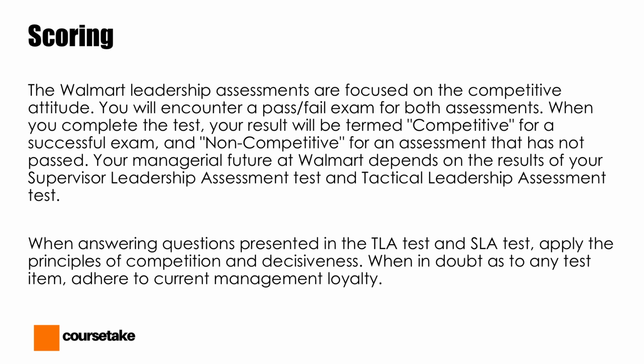Okay. All right, so the scoring: they're focused on the competitive attitude. You're going to encounter an overall pass-fail for the exam. So you don't have to worry that you have a particular score, or that you've got to get the highest score. It's really about pass and fail, and the answers are given to you in terms of competitive or non-competitive. Competitive really just means that you've passed the exam. Non-competitive means that you have not passed the exam.